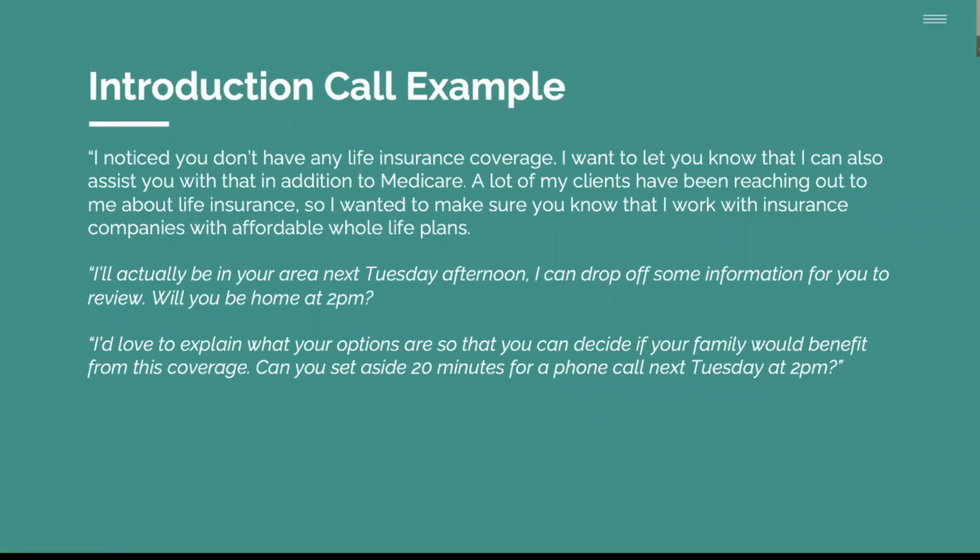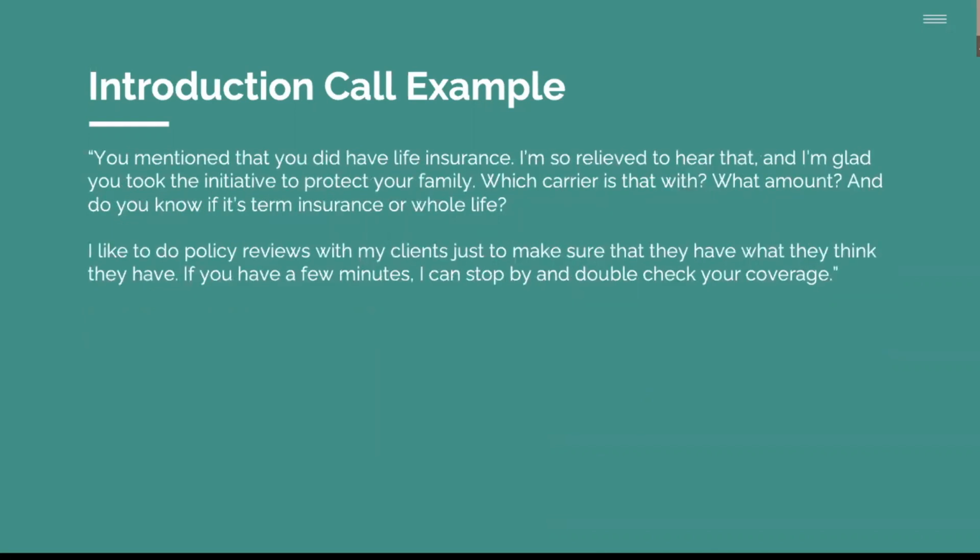And then what if your client says they do have life insurance? Well, that's good. Doesn't mean that there's no opportunity for a sale. It just means you have to change your conversation a little bit. Hey, you mentioned that you have life insurance. I'm really relieved to hear that. And I'm glad you took that initiative to protect your family. Quick question, what carrier is that with and what amount? I just want to make sure I have my records up to date. And then say, do you know if that's a whole life policy? Is that term insurance? Are you aware of the details there?